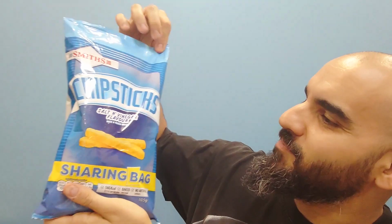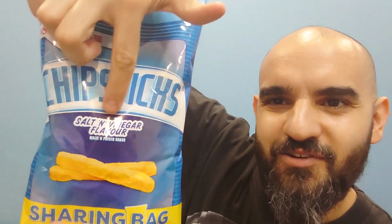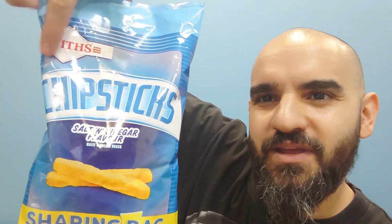And finally, we have chipsticks. Fantastic blue. Just look at that. Look at all the blue they've got here. You've got a dark blue here. We've got different blue here. Light and dark blue. You've got blue patterns here. And you've got the nice pictures of the chipsticks here. Look at that. Nice and blue.